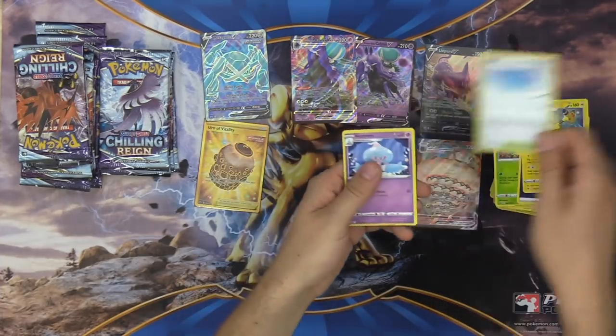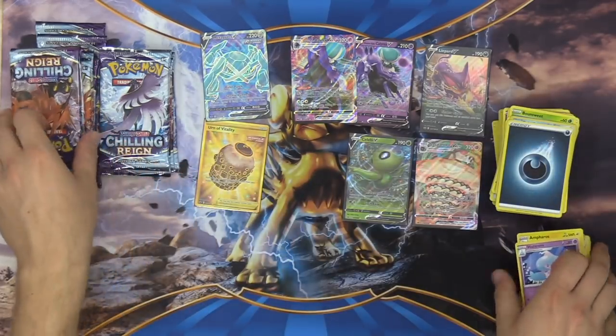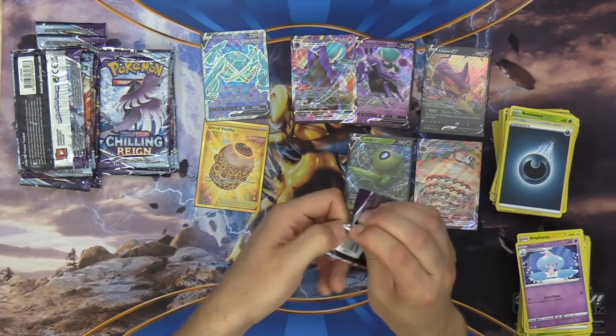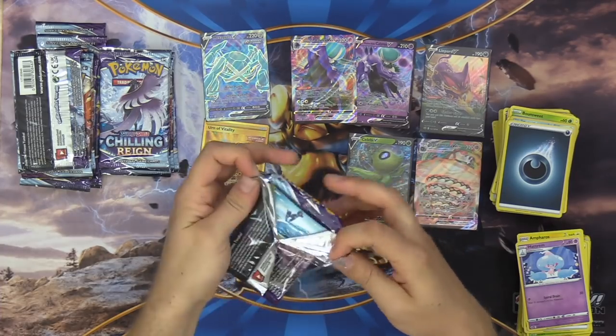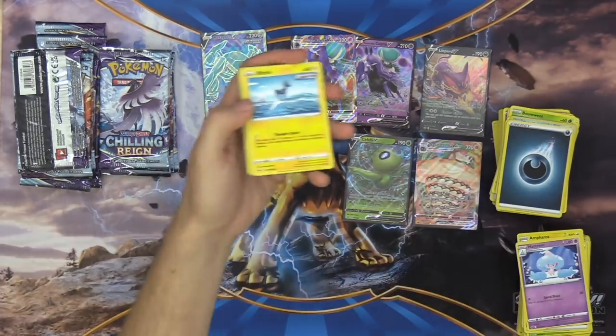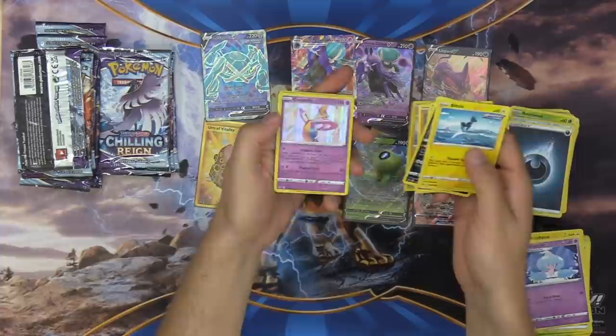Got another Path to the Peak. Love it. Set that aside. The Path to the Peak. Definitely going to be going into decks immediately. Path to the Peak, I think, is incredibly powerful. Even with Chaotic Swell in the format, I fully expect Path to the Peak to see a lot of play.